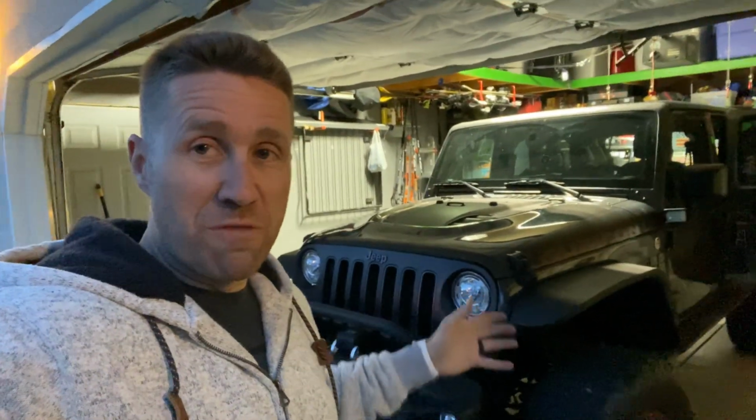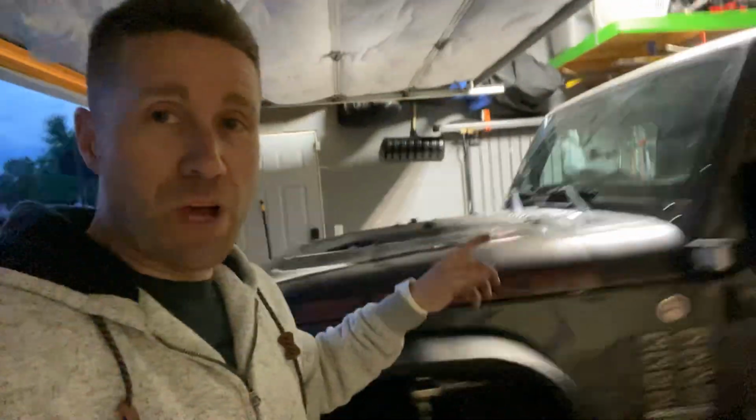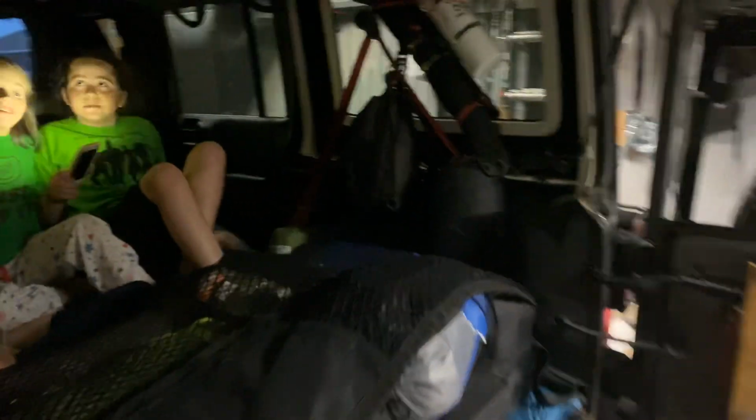It's the night before our trip to Hole in the Rock down in southern Utah. We're getting ready for a fun little Jeep adventure, and I wanted to show you how we're prepping. So we've got the top back on the Jeep. We've had it off for a while because it's been such nice weather. And we've got all of our emergencies.